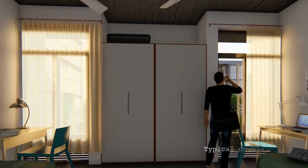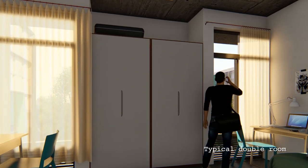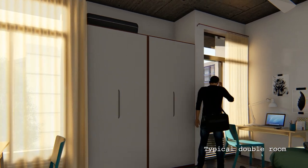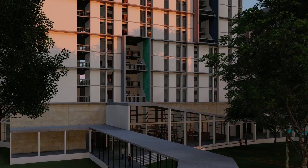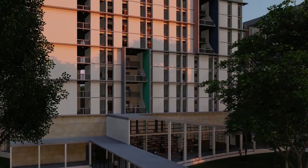A combination of single and double rooms, totaling 840, will house 1,100 students over 24 wings, 8 floors and 3 towers.